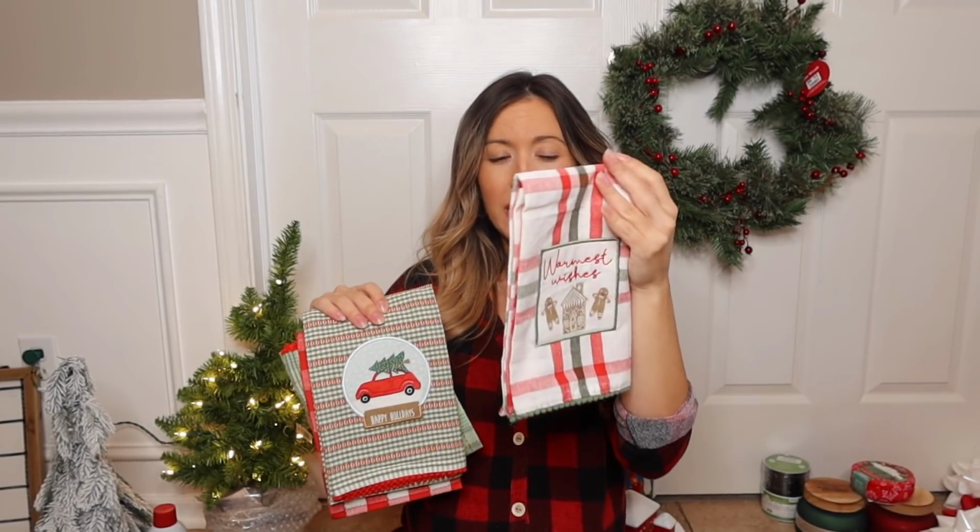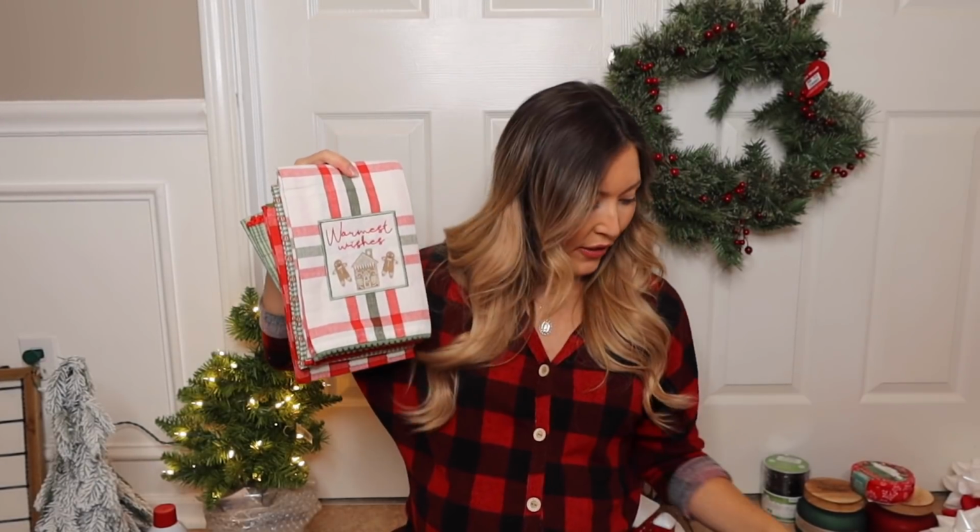But this is a little towel set for the kitchen. And I loved how everything had some form of red, white, and green. But this, is it tartan? Is that the right way to call it? This one was definitely my favorite. And they had it in a little table runner. So I got the table runner because I did a table runner for Halloween this year, and I really liked how it looked on the island. So I'm going to try this table runner on the island this year. And then they have the matching, coordinating dish towels for it too.